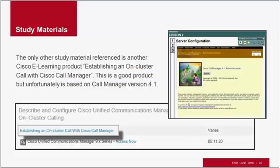The only other study material referenced is another Cisco e-learning product, establishing an on-cluster call with Cisco Call Manager. I don't think you need to pay or be logged in to have a look at that. And it's not a bad product, but unfortunately, it's based on Call Manager version 4.1. Okay, so here we have a screen cap for those of you that have been around that long. The Call Manager 4.1 GUI had a whole different sort of color scheme, a little bit different look and feel. So I would not advise going back that far in time to study this material. So it's useful and interesting, and it helps with general content, but really focusing your study on a 4.1 product when we're actually at 11.5 is just about to come out. So we've come a long way from 4.1.